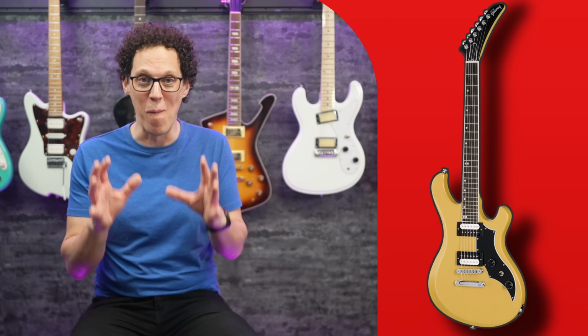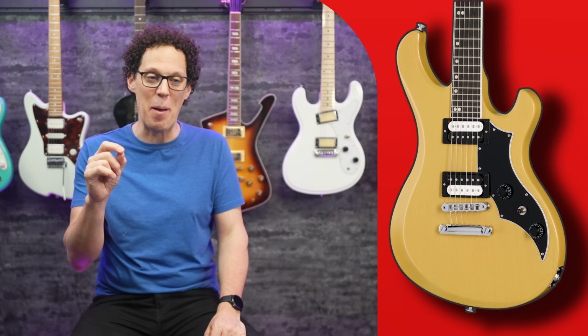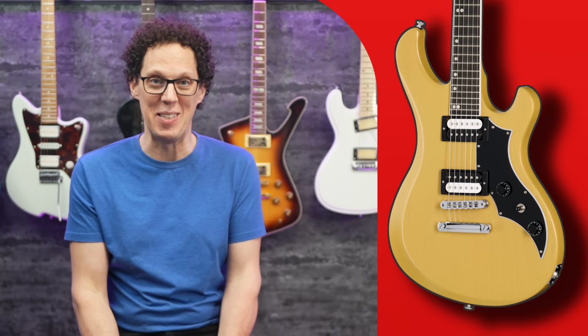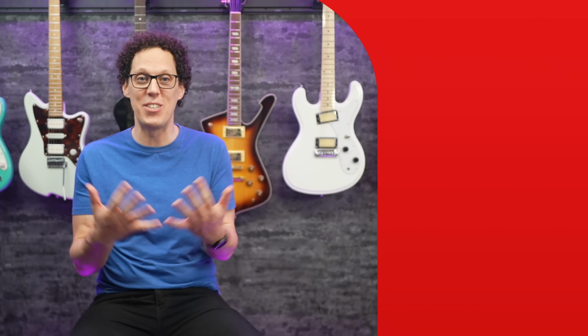The open pore TV yellow one makes me absolutely weak at the knees, and if it had a 50s neck and P90s, I would be in trouble. So I'm glad it doesn't. I guess what I'm looking for is just a dressed up version of a Les Paul Jr. Not this time, Gibson. Try again.